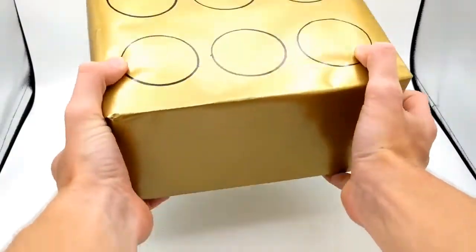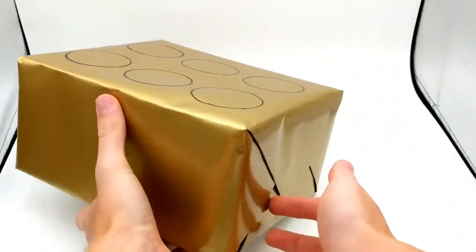Now, I've yet to see exactly what's inside this mystery box, so I think it's time for an unboxing.